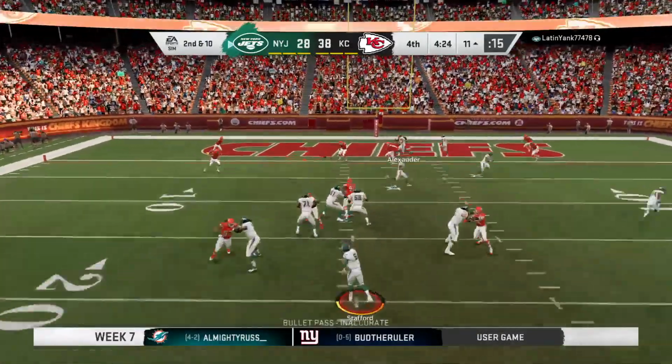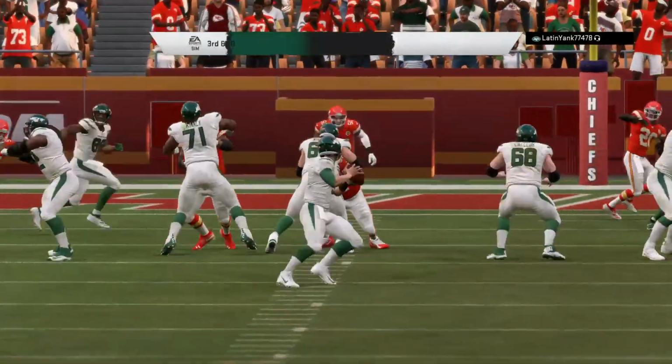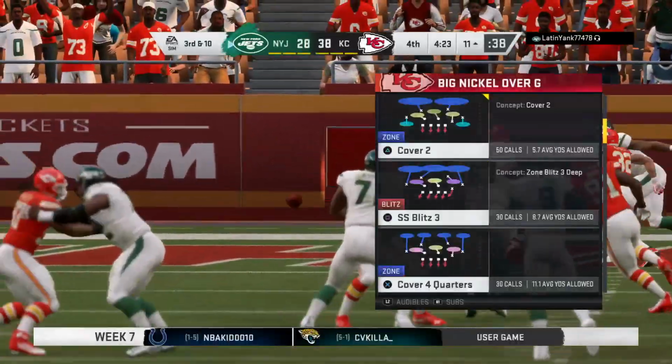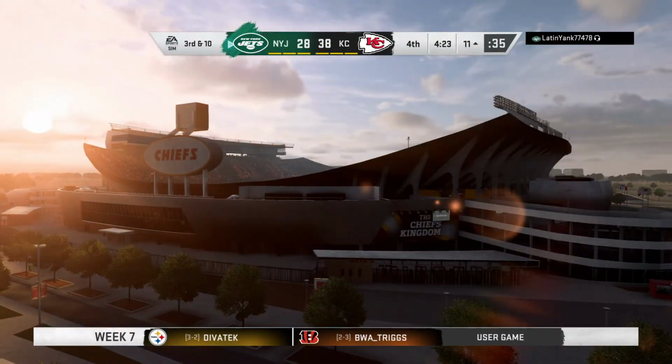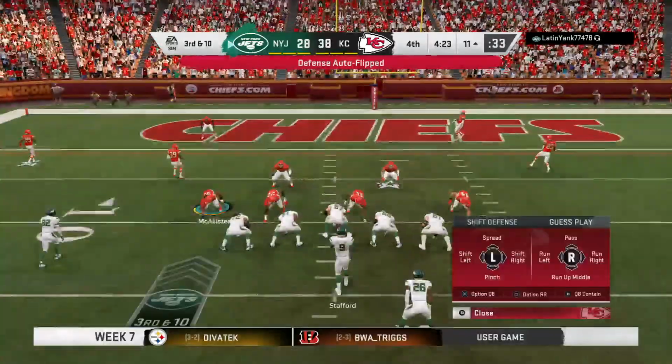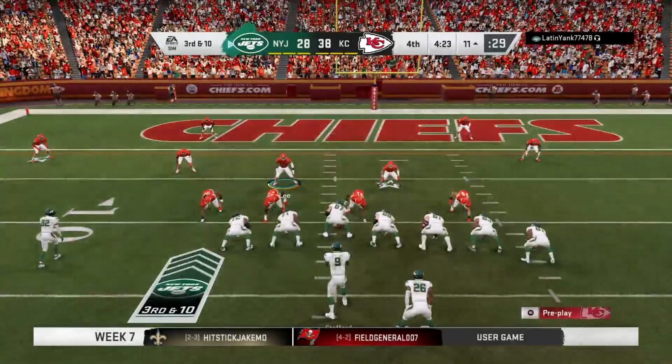Stafford looking for the end zone, but it's incomplete. Quarterbacking 101. Never force the ball into double coverage, especially not this close to the goal line. The windows are so tight, you just don't want to force it in there because it could be tipped up and picked off.